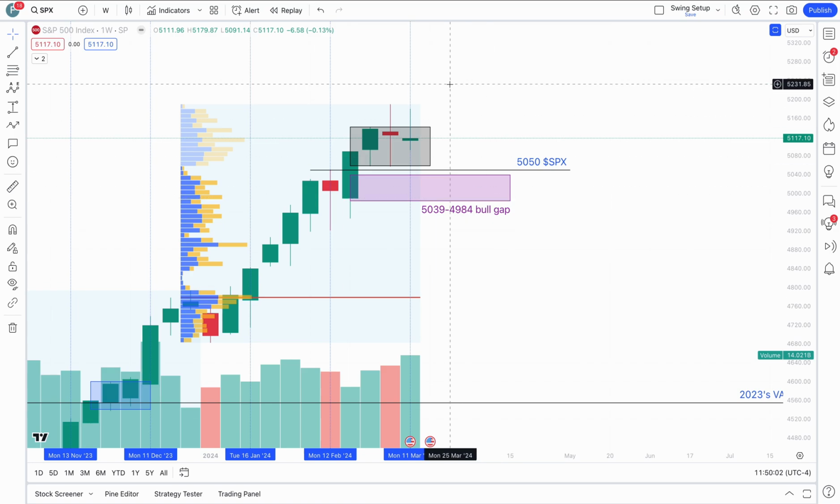So the neat thing about SPX right now is we have seen back-to-back weekly inside bars inside this weekly candle. Notice the body of these two weekly candles right here closed inside of this body from 3 weeks ago. This is showing signs of exhaustion at all-time highs.